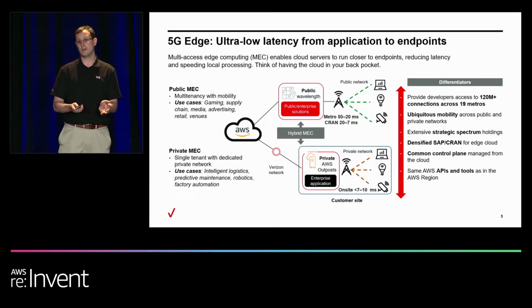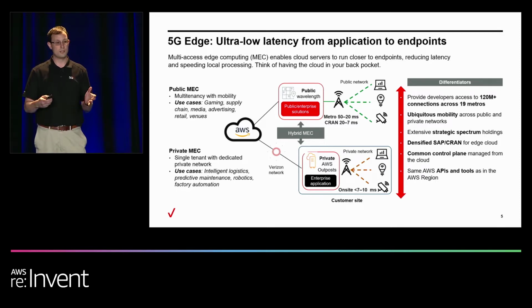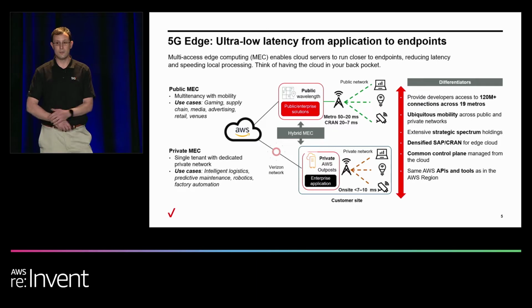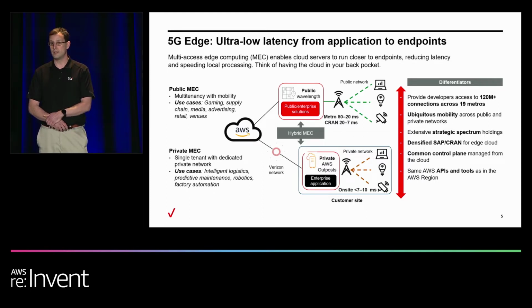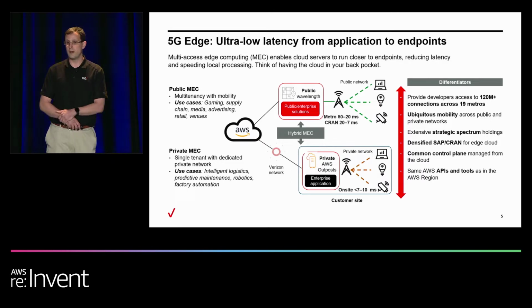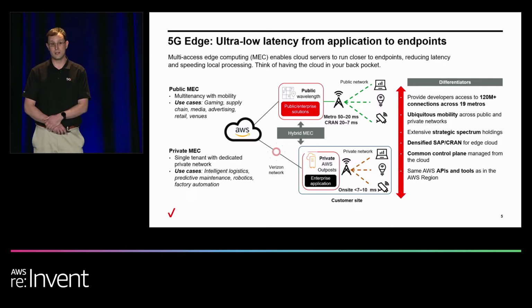We have public MEC and private MEC. The way I like to put it is public MEC is about breadth. We're embedding AWS's EC2 compute into the edge of our radio access network, namely the AWS Wavelength product, and delivering the same exact APIs and tools that you use in the cloud to deploy at the edge. So you can set up your VPC in the cloud, develop all your IAM policies, and just push your Kubernetes workloads down to the edge for your latency-sensitive workloads. Just configure your carrier gateway like you would for your internet gateway, and you're good to go.